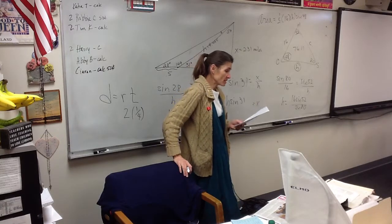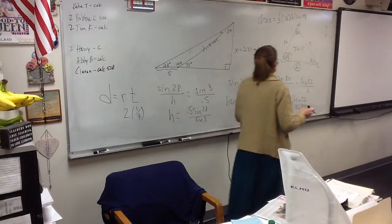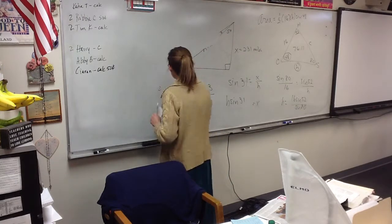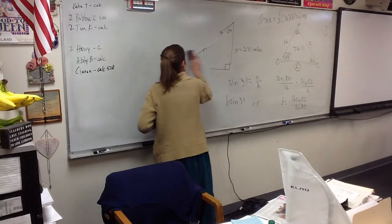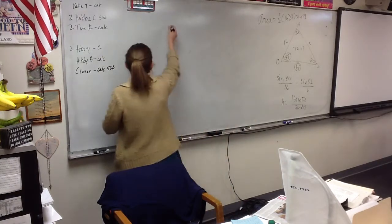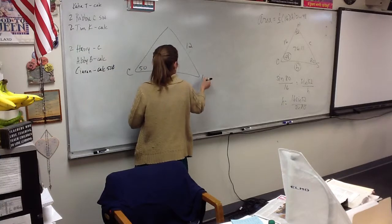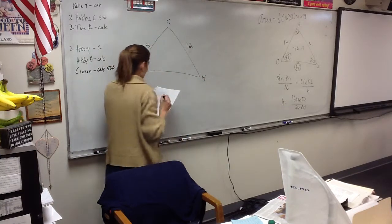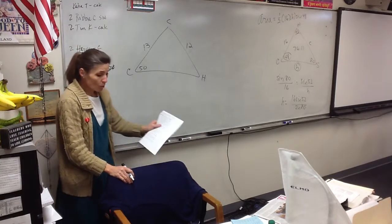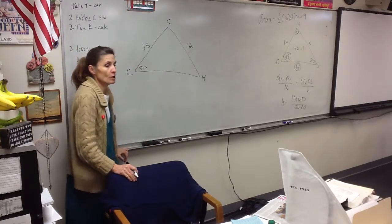Let's refresh our memories on problem number 1. I'll just do F. The answer to problem number 1 is 0, 1, or 2. But you have to show some work. You can't just guess 0, 1, or 2. So what kind of work do we show in a situation like this where you are asked how many triangles are possible? What work do we show?